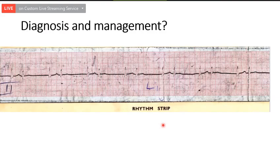Sir, atrial bigeminy, ventricular bigeminy, sir, then sir, Mobitz type 2, 3:2. Mobitz type 2 block? Sir, No. Not Mobitz type 2 block. Wrong.